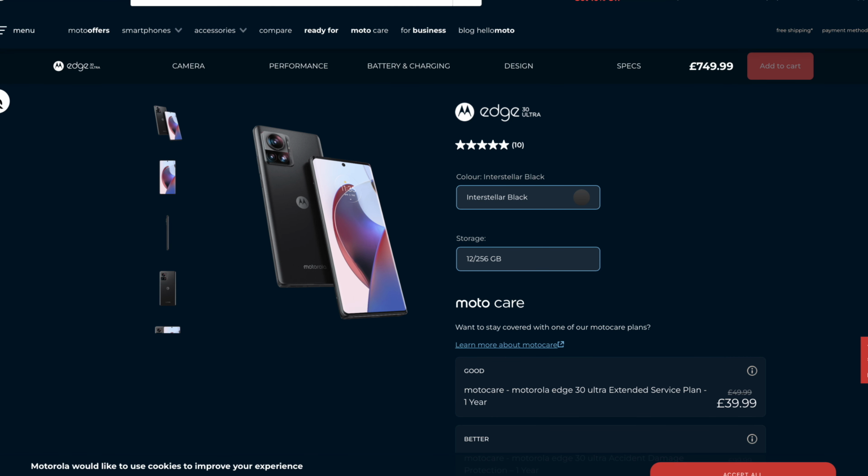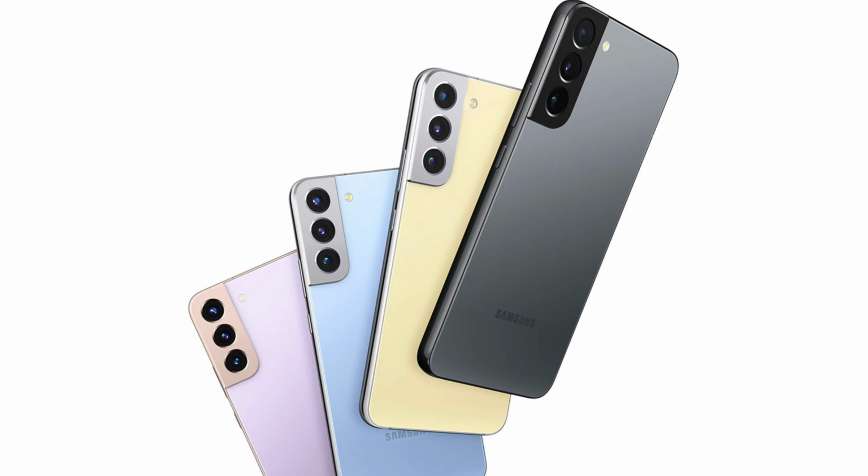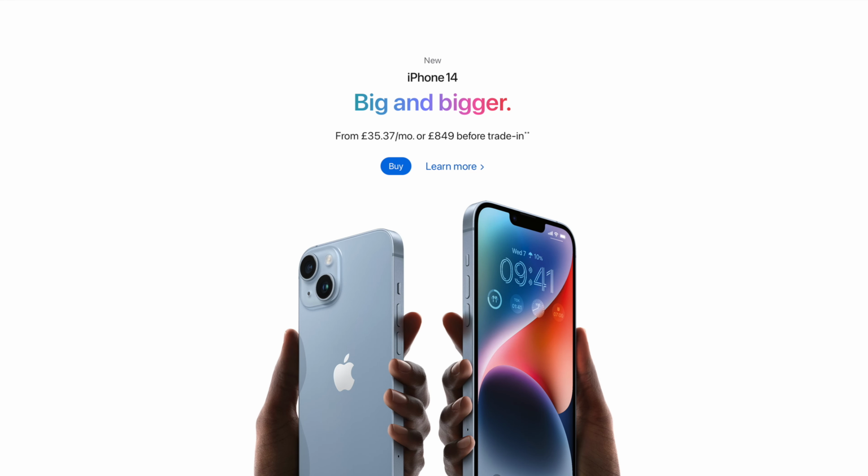Let's start discussing the value proposition first. The mid-spec version of this phone with 12 GB of RAM and 256 GB of storage costs around £750 in the UK, making it more affordable than the iPhone's base model and Samsung's S22 base model. The S22 base model starts at £769 and the iPhone's base model starts at £849. Both of these phones are more expensive than the Edge 30 Ultra despite having less RAM and storage. The Edge 30 Ultra actually shares more similarities with the Pro versions of these phones, each of which is somewhat more expensive. So the Edge 30 Ultra, in my opinion, is excellent value for the money.